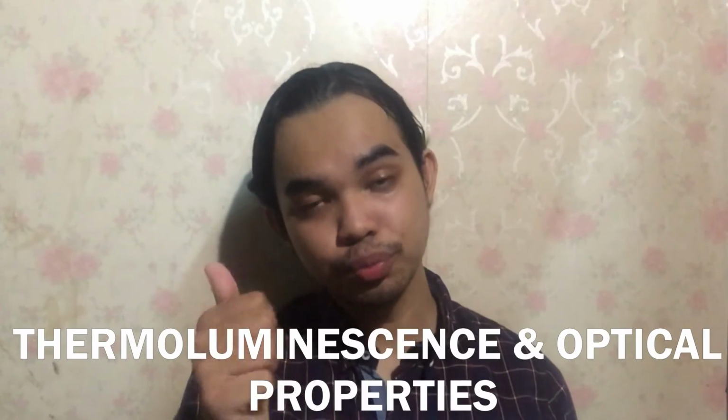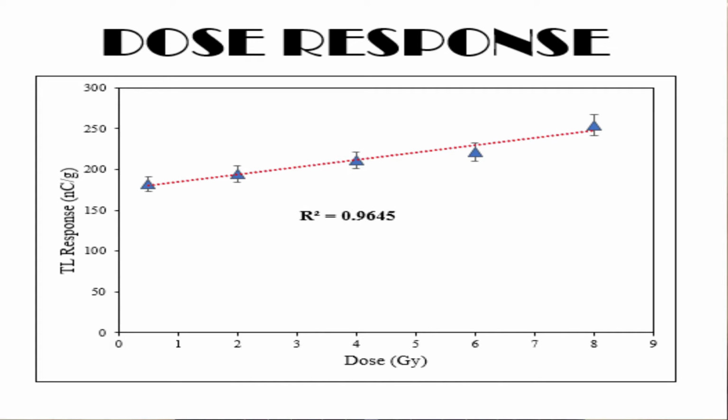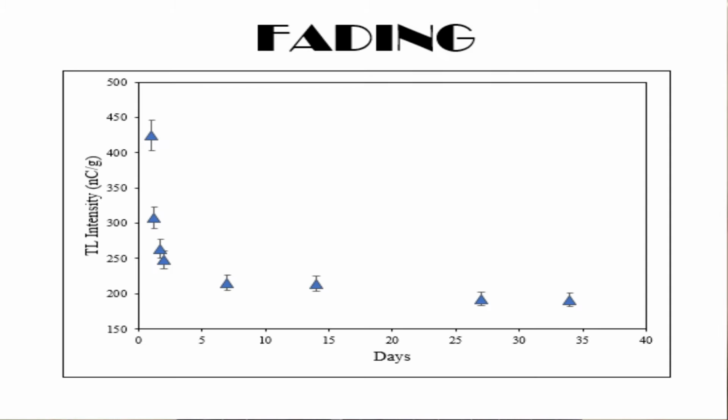As I mentioned earlier, I will explain two types of property, which are thermoluminescent and optical properties. Here are the results for the thermoluminescent properties. The figure illustrates the mass normalized dose response for the borosilicate glass with doses in the range of 0.5 to 8 gray, with a regression coefficient of 0.9645 obtained. The next figure is a graphical summary of the thermoluminescent sensitivity of the glass. The difference in sensitivity at the higher dose is due to low optical signal, which provides a high signal to noise ratio. The next property is fading, which takes 35 days to complete.